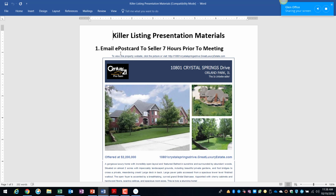So over the weekend, what you're going to do is look up whether Glenn and Rose have ever had their home on the internet. Were they previously in the MLS where there's 25 pictures? Or were they on some other site out there? If they were, we're going to borrow those pictures and we're going to create a property website.